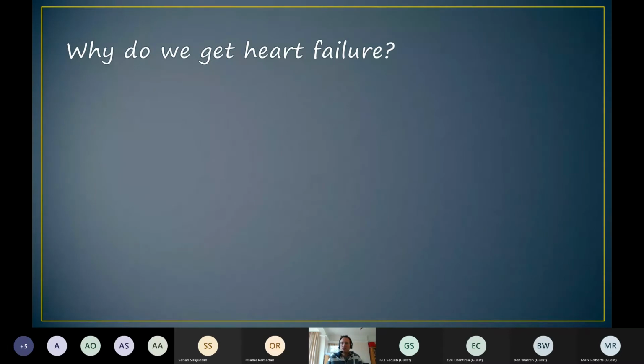But why do we get heart failure? I mean, the person in front of us, their heart's beating. It's not going to stop by the end of our consultation. The heart doesn't work in an energy debt situation, so it doesn't have anaerobic metabolism going on. So why does it gradually fail? So what actually causes us to get heart failure? What causes all the symptoms, the negative impact of it?